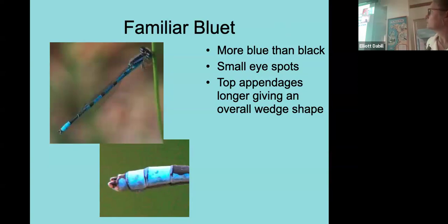The familiar bluet have more blue than black. Also, they have super small eye spots. And the top appendages are longer and it makes it look wedged right here. And then they have this little button that you sometimes can even see if you have good eyesight, which I used to, but no longer. You can see them with your bare eyes if you get close enough.